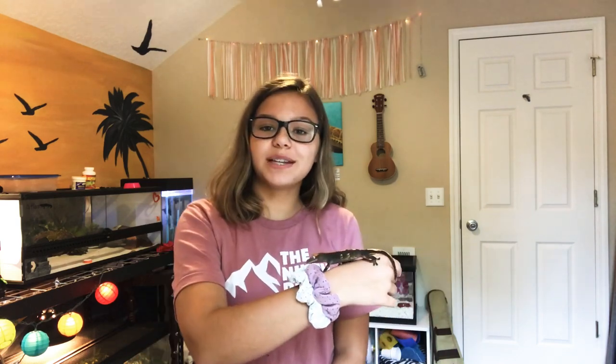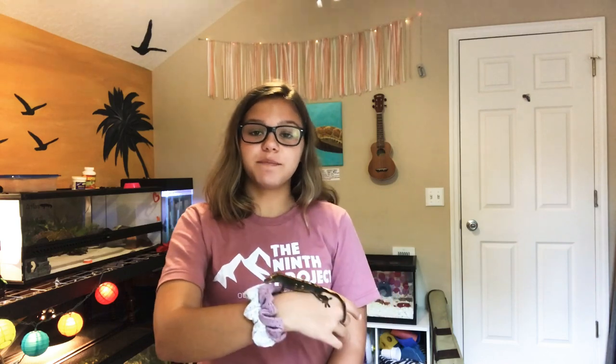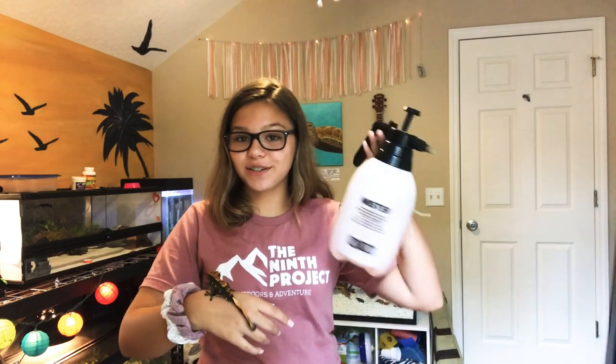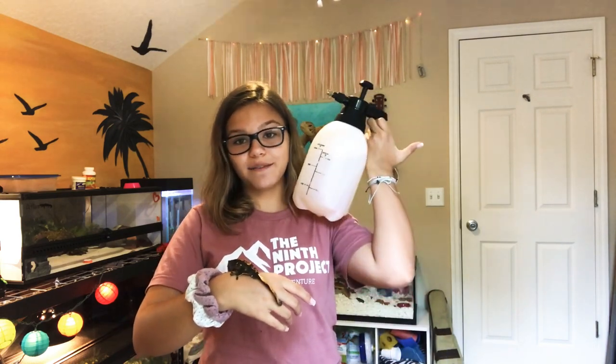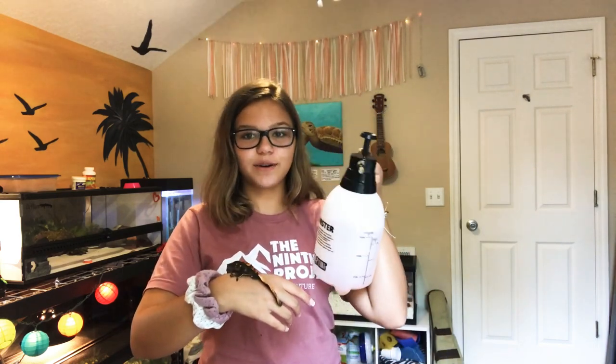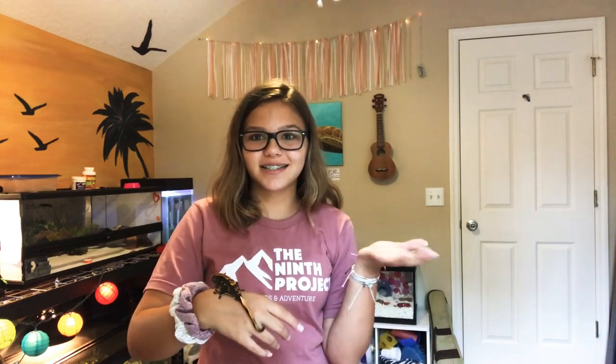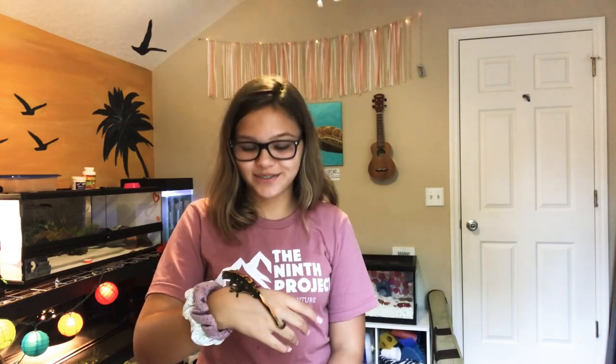In order to keep it humid in your crested gecko enclosure, you should mist it down every morning and night. I have a pressure mister right here, and that way I'm not having to refill it constantly. And then also, it's a lot easier. You just kind of hold down the button instead of having to keep squeezing and squeezing and squeezing for it to mist, because honestly, it hurts your hands after a while.